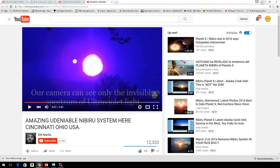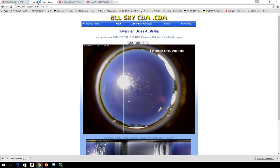All right. So the next one I wanted to go to is, if you haven't been to All Skycams in a long time, go to www.allskycam.com. And if it's evening time like it is right now, if you haven't seen this Skycam view yet, the one in Australia, Savannah Skies, with the big huge orb and everything like that, go take a look. It's a shocker, right?